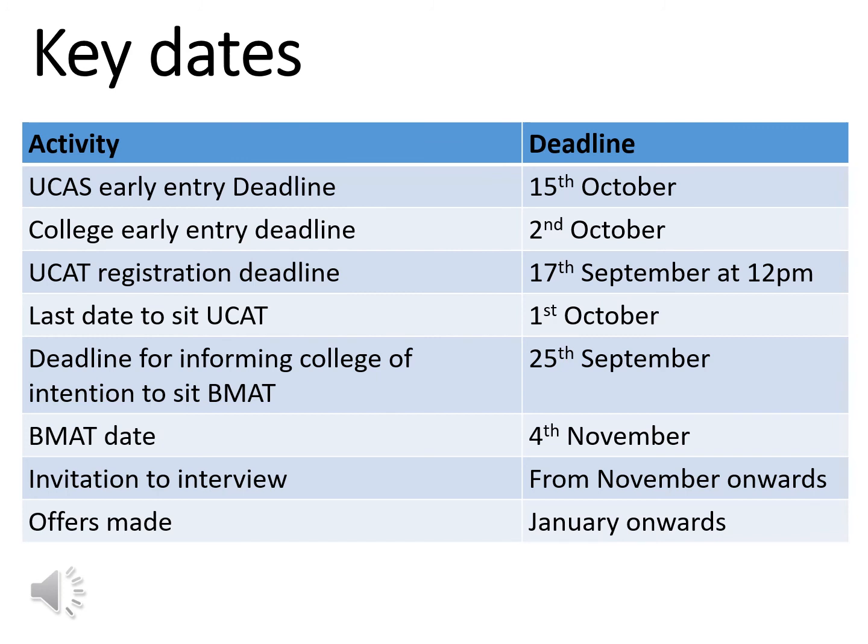So just to finish up, I'll just hit you with a few key dates. A few of these have passed already, but it gives you an idea of our application timeline. So the UCAS early entry deadline is the 15th of October. This is when all the UCAS applications have to be completely finalised and sent to the universities. So at the college, we set our early entry deadline of the 2nd of October. So we would like all of our MDV students to finish their application by Friday the 2nd, because myself, the tutorial team, and the UCAS coordinator will spend our time going through each of those applications with a fine-tooth comb to make sure they're absolutely perfect.